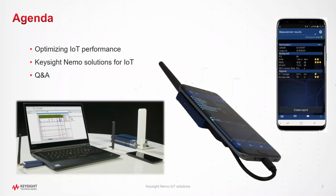We will definitely talk about our solutions as well, on how we are helping our customers out there in the market today, mainly for both NB-IoT and Cat-M1 testing, and also share some of the use cases that we are seeing on the field today. We will have questions and answers as well, so definitely send us your questions, and I'll be monitoring the chat window as well.